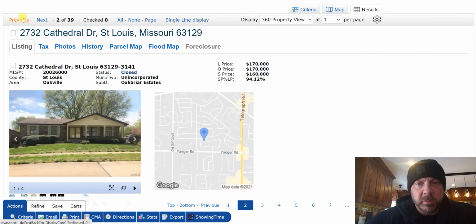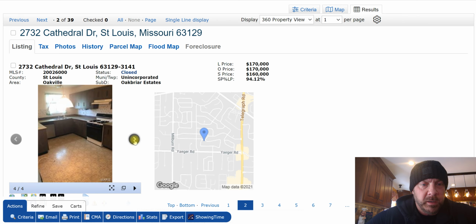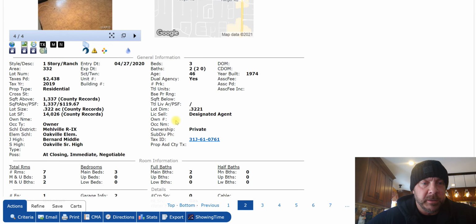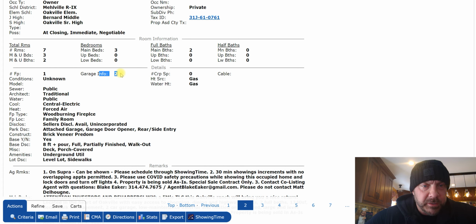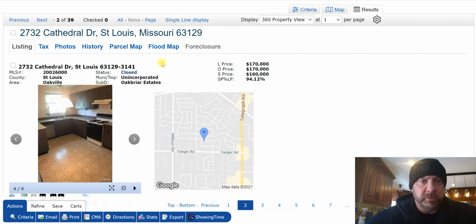Let's keep going here. Here's a 160. I do like this house as a comparable, but there's just not enough pictures. So there you go, 160. I would say that this is probably pretty comparable to your dad's house. Very similar square footage for sure. And I'm pretty sure, yeah, it is a 2-car. Attention investors and rehabbers with a little TLC, and so on. I think you get the idea. This one's probably very similar.